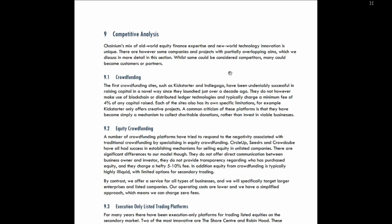The first one is, of course, the traditional crowdfunding sites such as Kickstarter and Indiegogo. Obviously small businesses use those to raise capital for further expansion, etc. There's also equity crowdfunding. Some of those are CircleUp, Seedrs, and Crowdcube. None of them that I'm overly familiar with, but basically they are centralized mechanisms for selling equity or shares in unlisted companies.